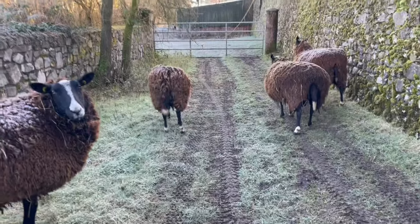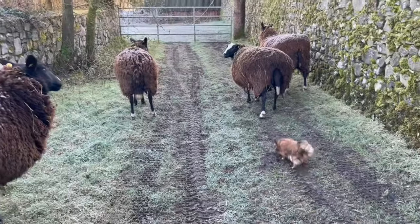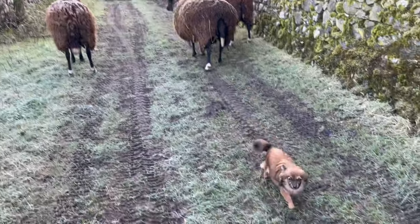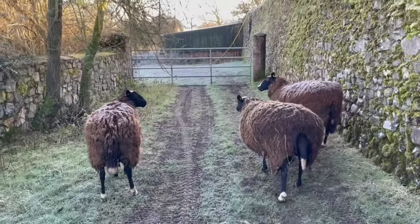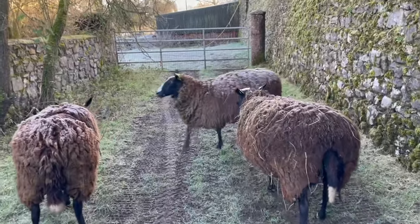Now, the trick is to open the gate. Java, leave it. Good dog. The trick is to open the gate and not scare the ewes all the way back up the laneway.